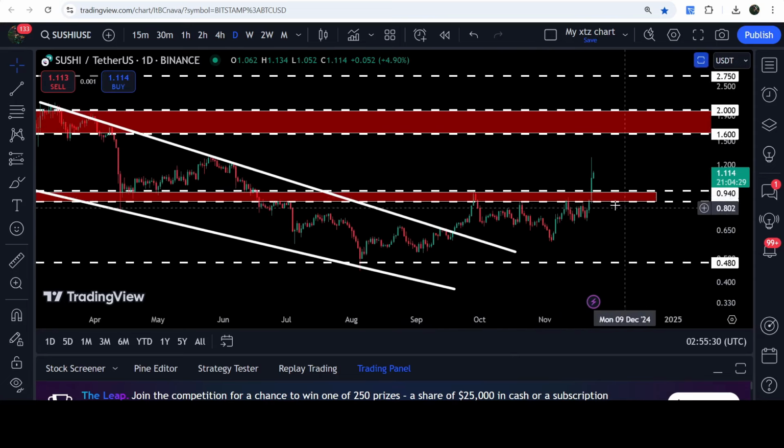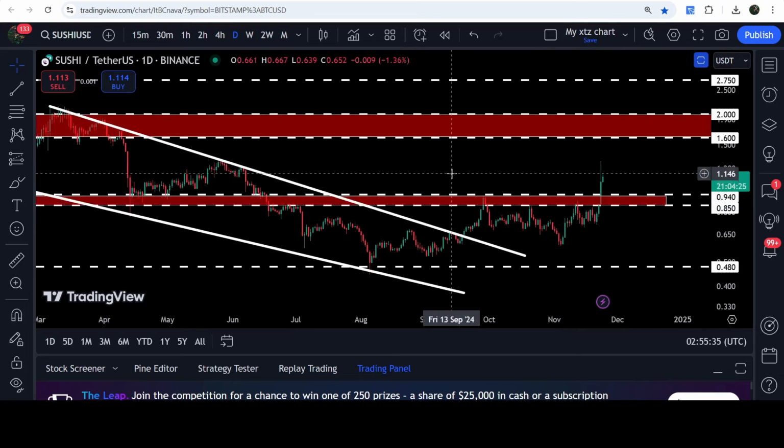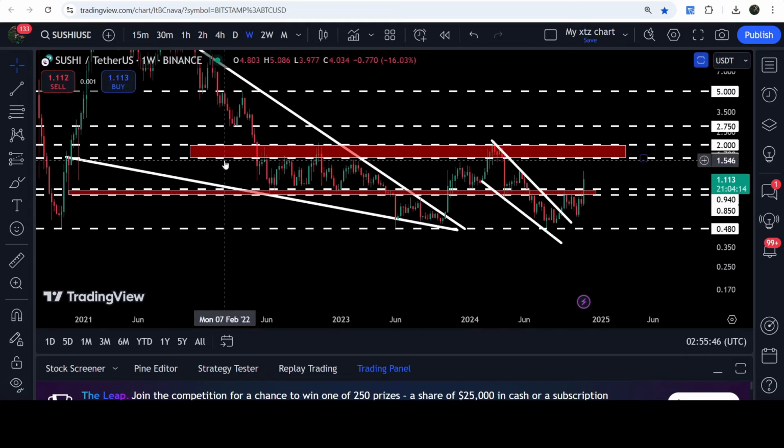And recently, we have also broken out of this resistance. And now there is a very high probability that soon the price may hit the next long-term resistance that starts from $1.60 and goes to $2. If we take a look at the weekly time frame chart, then you can see that for the past several months, it has been acting as a very, very strong resistance zone. And in today's video, we will analyze this move.